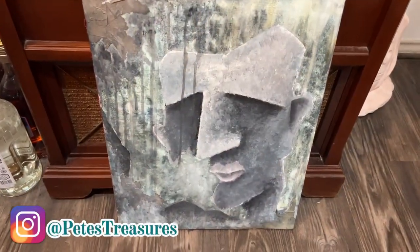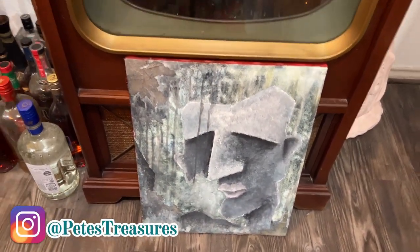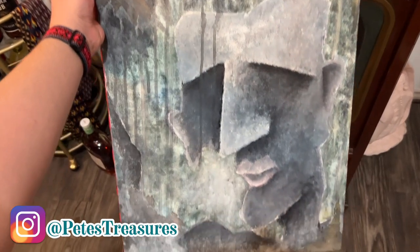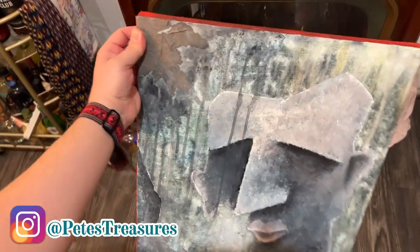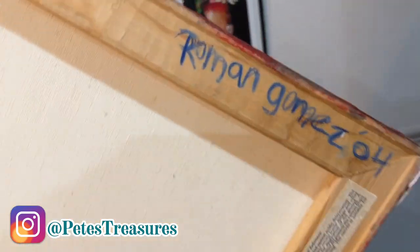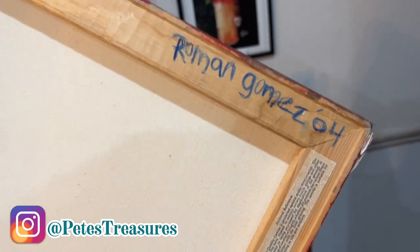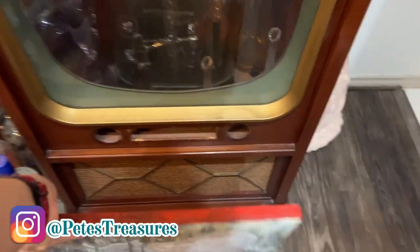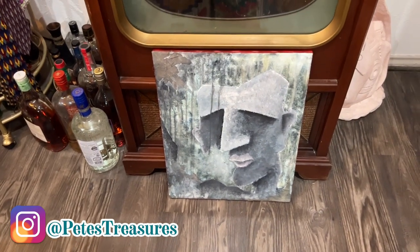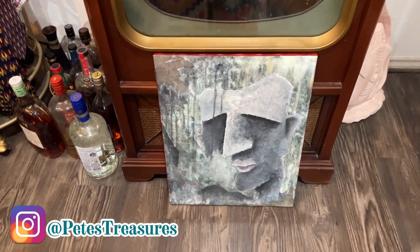This is a really cool tiki artwork that my mom found. Actually, I don't know if it's tiki, and it's handmade by an artist, but it gives me that vibe. Very primitive, very Easter Island head. And it's made by, I saw a name on here somewhere. There we go. Roman Gomez. So I think your artwork is really cool, Roman Gomez, made in '04. How cool to find that at a thrift store. It has just such a cool look.